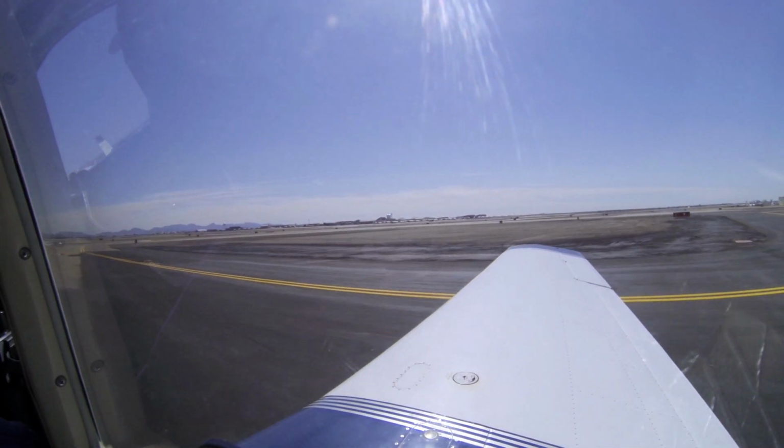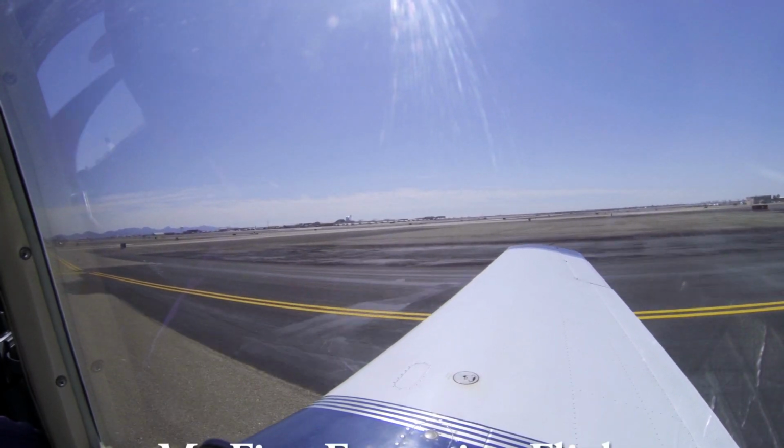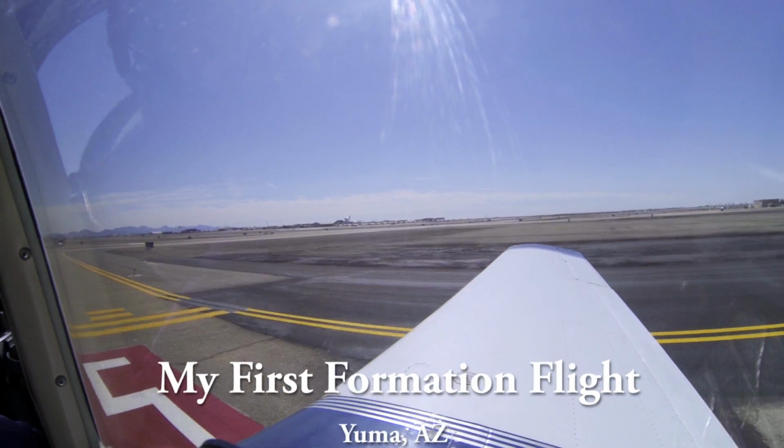Tower, Citation 747 Kilo Echo, Whiskey Visual 17, full stop. Citation 747 Kilo Echo, Yuma Tower, on our right base, runway 17, report turning final.